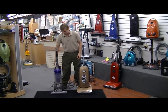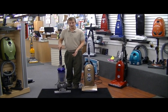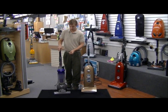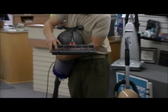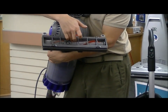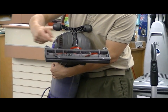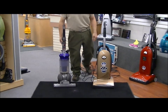The Dyson also comes, I believe, with a 5-year warranty, but finding service might be difficult, and the cost of having a service can also be quite expensive. If we flip this machine over, we see that it's mostly plastic construction and not near the quality, and it doesn't have near the space for airflow underneath that the Riccar does. There's more pink sand falling out of it.